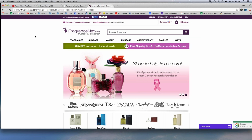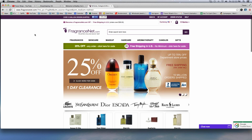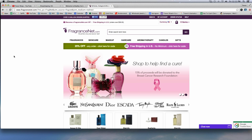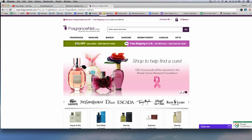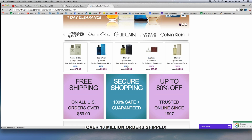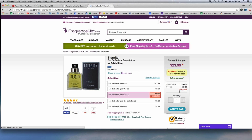Let's take a look at fragrance.net for just a second. This will be a little more likely what you would find. When I get on to fragrance.net, it looks like a normal retail site, right? I see 25% off any order, free shipping to the US, no minimum. I see prices listed. And as I click on products, it looks like I could actually add them to my shopping cart and check out.